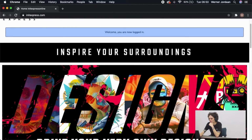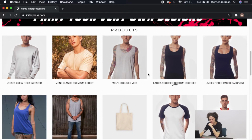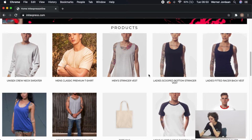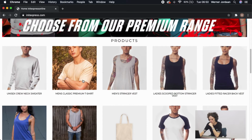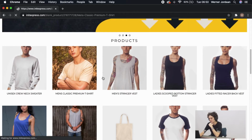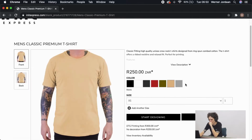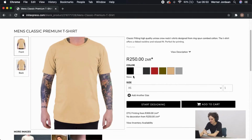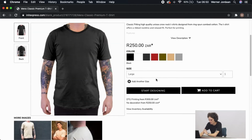Now, all you have to do is go down to the products and select which garment you'd like for your design. So I'm gonna go with the men's classic premium t-shirt. It's actually the one I'm wearing right now as well. It's a very comfy fit. I highly recommend it. So here you can see you can select your colors and your size. I'm gonna go with a black and a large.